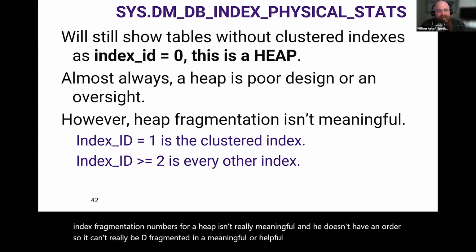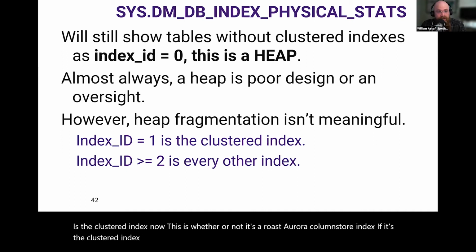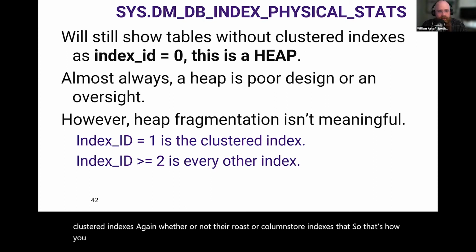Index ID equals 1 is the clustered index. Now, this is whether or not it's a row store or a column store index. If it's the clustered index, it's index ID equals 1. And then index ID 2 or greater, those are non-clustered indexes. Again, whether or not they're row store or column store indexes. So that's how you identify the information coming out of this DMV.